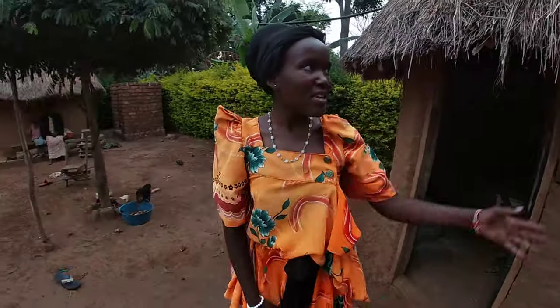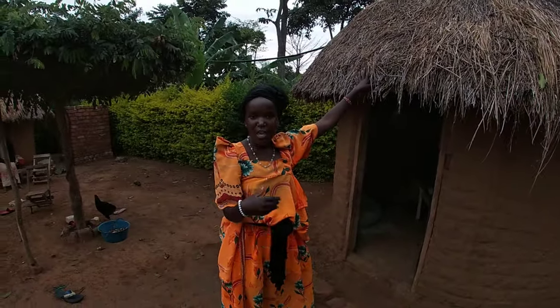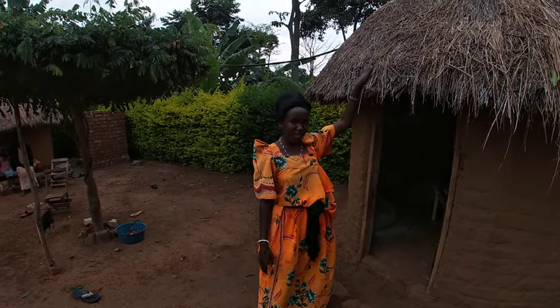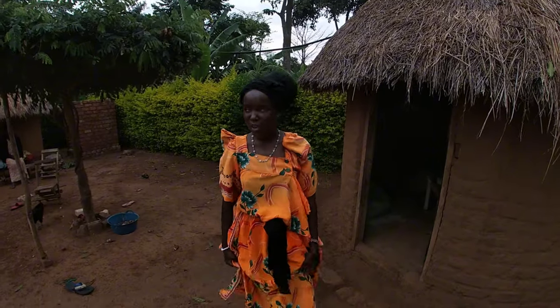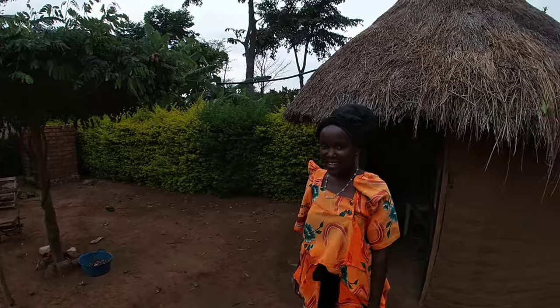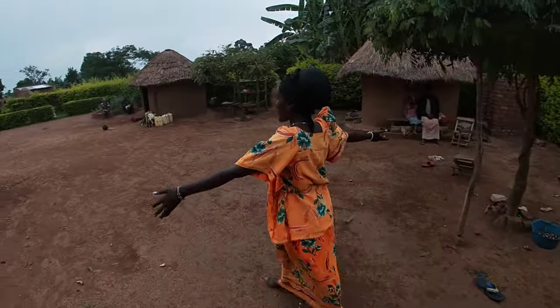So guys, this is the guest house. If you come to this home, you won't sleep in the kitchen, you won't sleep in the main house. They will make you sleep here. Isn't that beautiful? So guys, this is a beautiful compound of the Ugandan people.